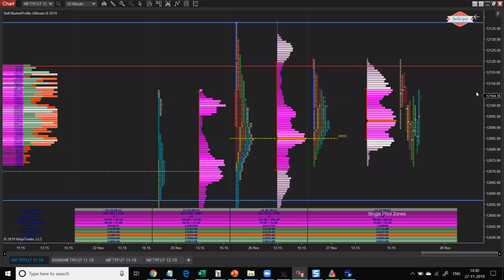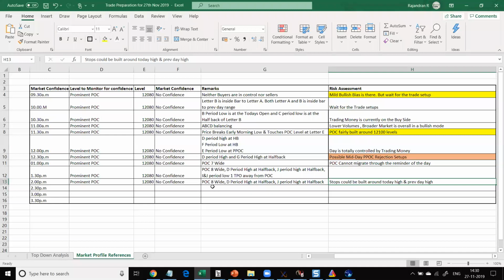All right, so pretty close to the letter D. Letter D also taken out. So J and D weaker high, half back, got cleared, and so nothing much. It's still a no confidence day so far, but those weaker reference levels got cleared. The next thing to watch out for is the stops that built up around.